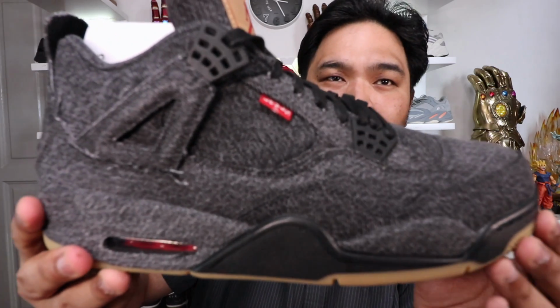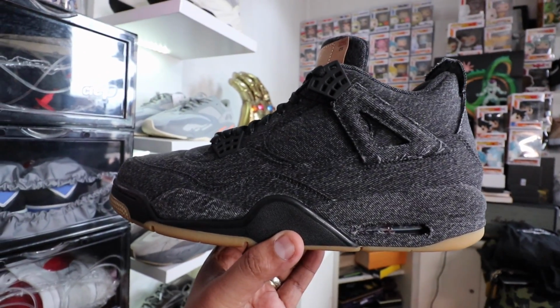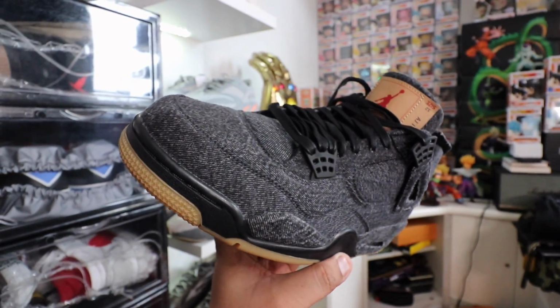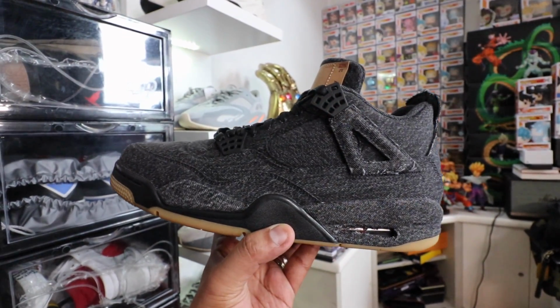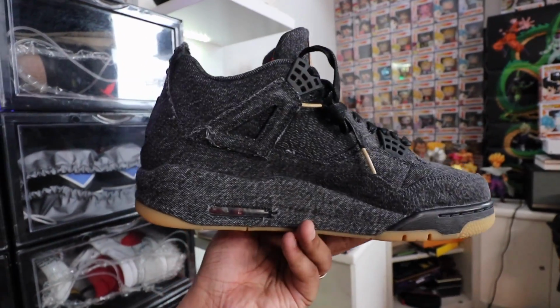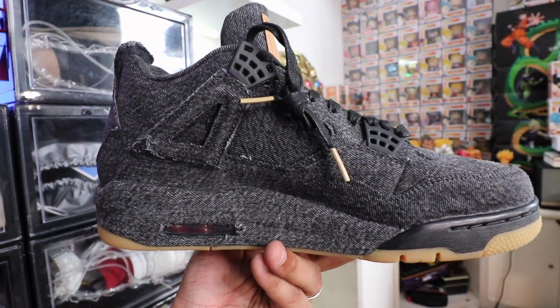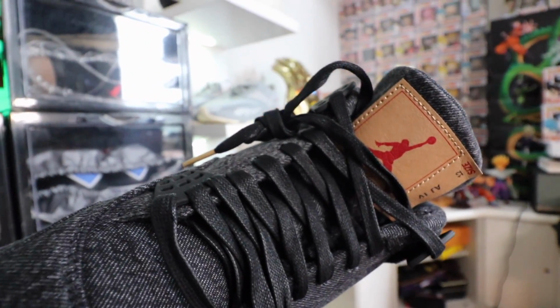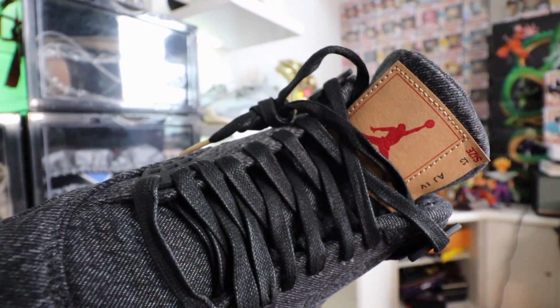Man, take a look at that shoe. Now this is a sneaker, in my opinion, that would look so much better if you beat it up, because the black denim material lends itself really well to scratches and nicks and, you know, abuse, because the shoe starts to have character over time. So I'm excited to wear this in, wear this out, and see what it looks like several months from now.